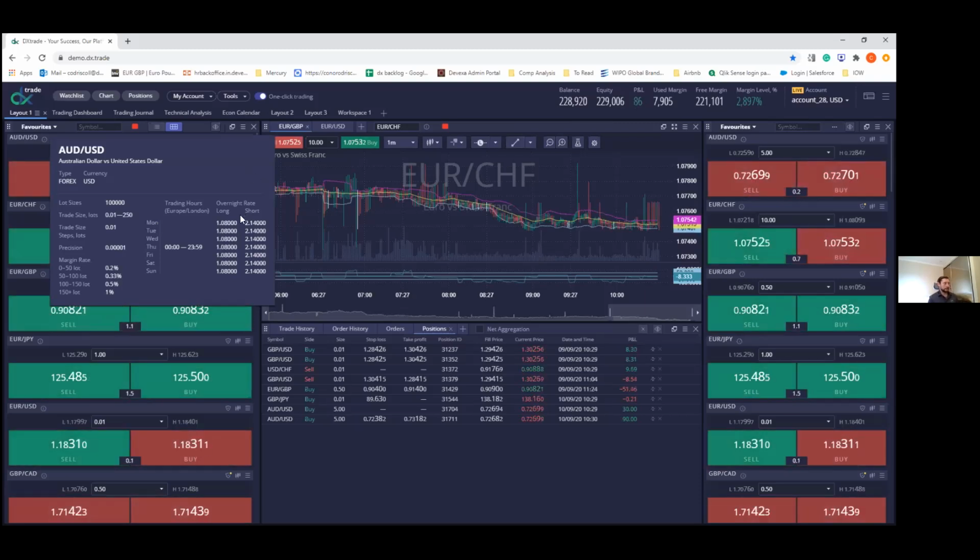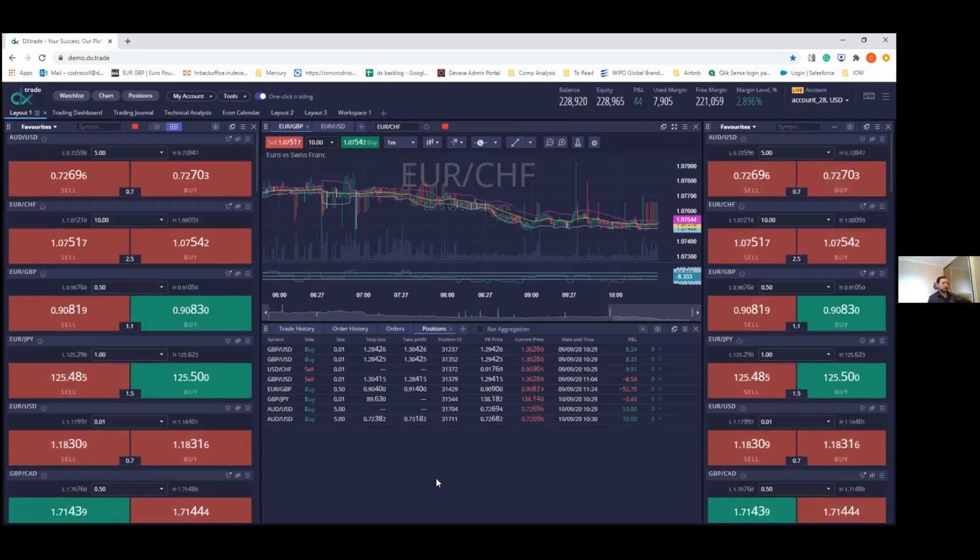So again, you don't want the trader to get distracted and leave the platform at any time. So we're trying to keep eyes on the platform and keep them involved and engaged with the trading platform.